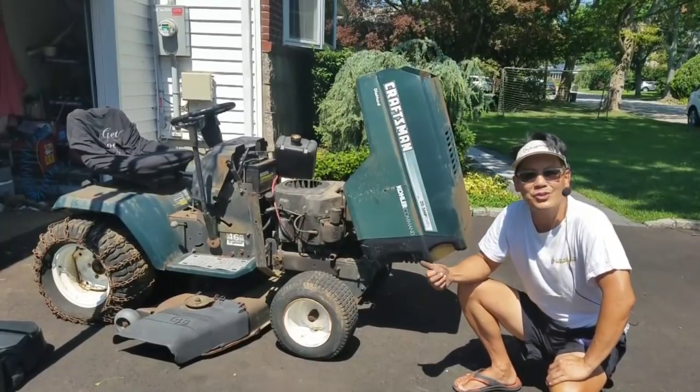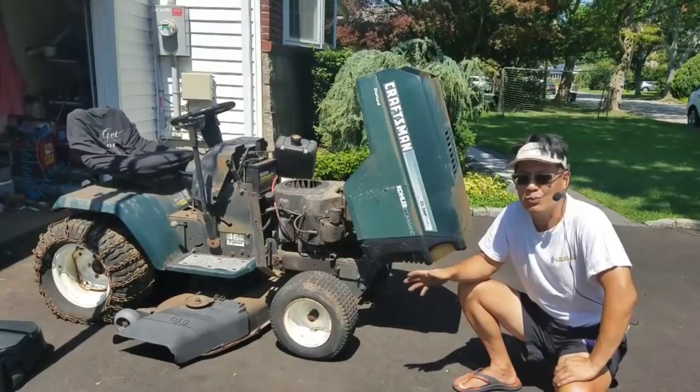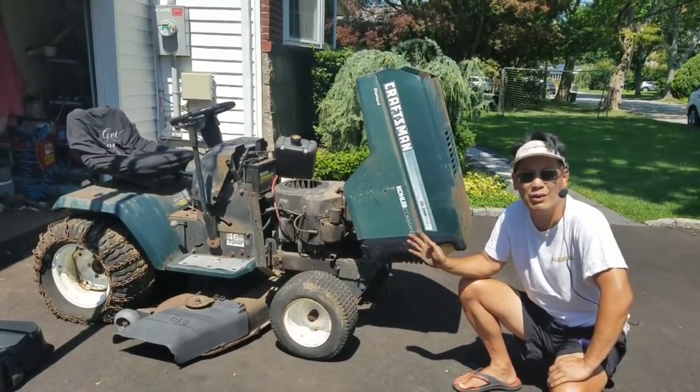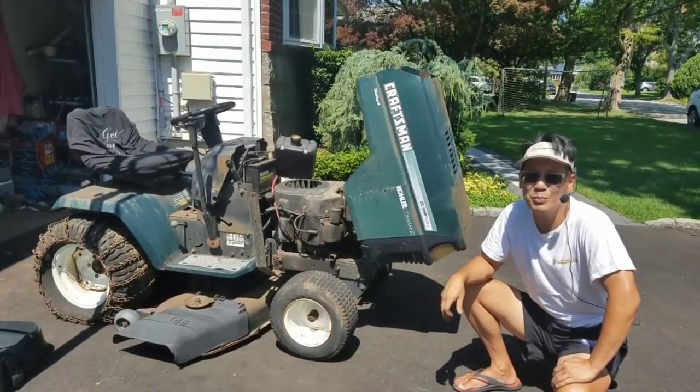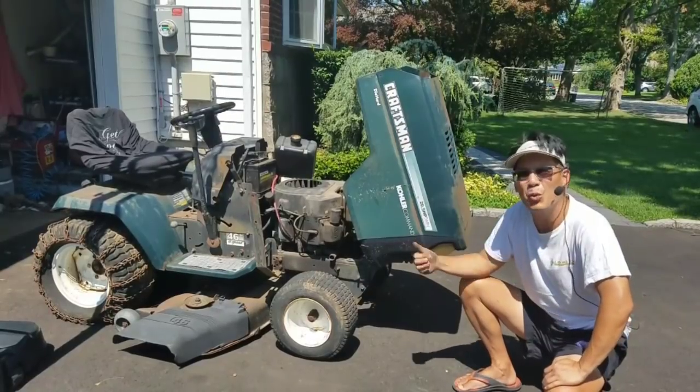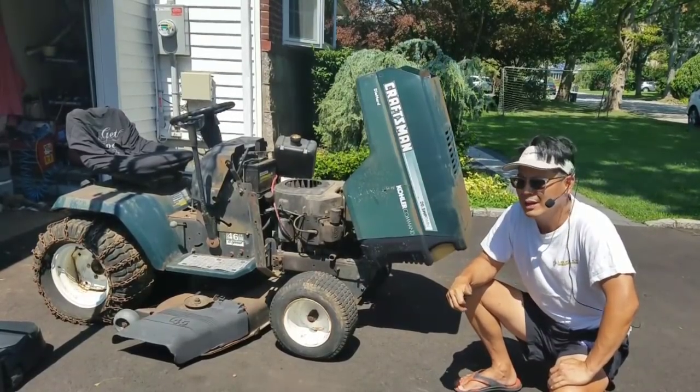So as you guys saw from yesterday's episode, it ran pretty decent. There's something hinky about the choke cable, which I have to figure out today. And it actually ran pretty good. I was driving this thing around. Good power, really good power. It's 20 horsepower, you know, V-twin.